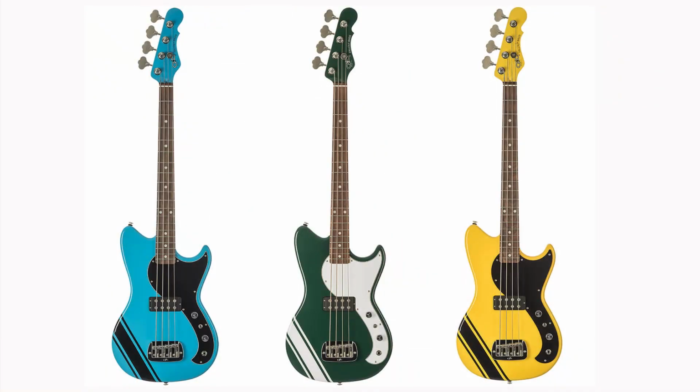All right, for you lovers of short-scale basses, G&L released the Fallout bass late last year. I can't wait to get my hands on that. All right, Wolfpack fans, Ernie Ball Music Man has announced that they are going to put the Joe Dart bass, which was a limited edition released last March, into production. So if you're looking for a StingRay with one big knob, now's your chance.